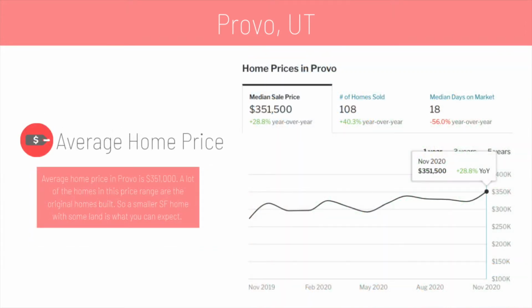Alright, on to average home price down there in Provo. The average home price is about $350,000. What's so crazy about that is the appreciation over the last year has been almost 29%, which is just wild. But at $350,000, what you can expect to get down in Provo is kind of an original built home. So you're talking about 1,500 to 2,000 square feet because they didn't build as big of homes back then, not at least in huge bunches like they do now. About a quarter-acre lot, and like I was saying, it's most likely going to be in original condition or close to. So it's still a nice starter home, but nothing fancy.